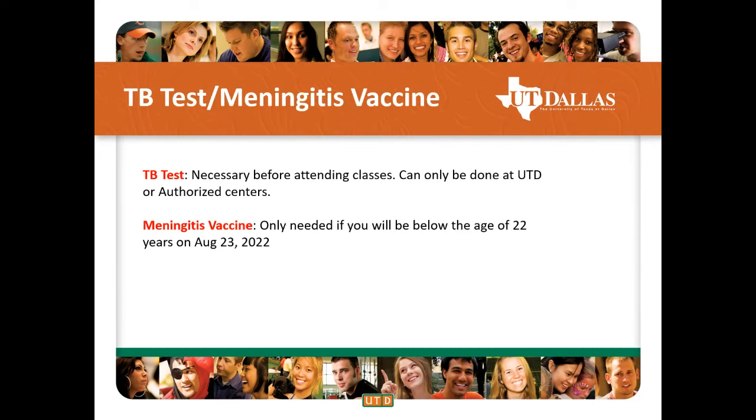Some common questions come around the TB test and meningitis vaccine. Yes, you are required to take a TB test at an authorized place or at UT Dallas, and mostly students take it at UT Dallas, and in case needed, they go to places that are authorized by UT Dallas. On the Student Health Center website, you will find all those details of the centers. Now remember, the TB test has to be done on US soil. You can't do it internationally. It has to be done at a place that's authorized by UT Dallas, and hence the list is available. So please do not get a test done anywhere else thinking that that'll be accepted.